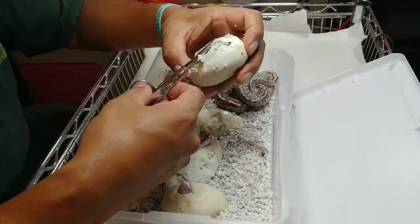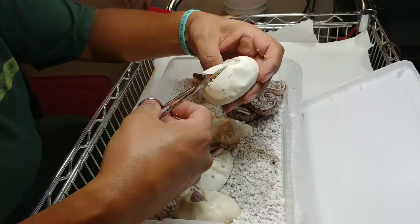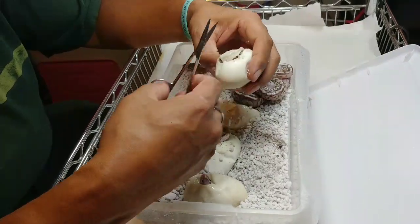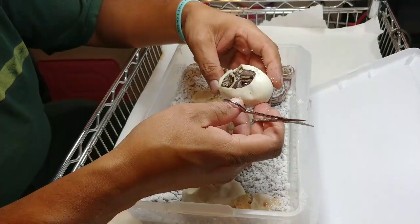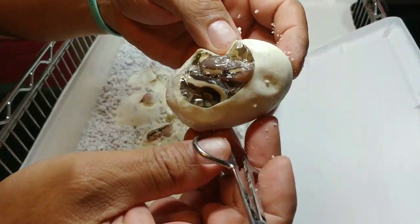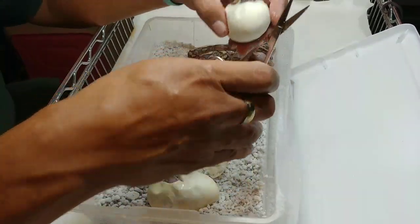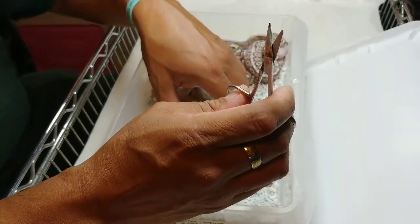Okay. So this is the third one. It's already pipped. Looking good. Looking really good. And let's see. Looks like we have another Mojave Vanilla. You can see, nice light animal, Mojave Vanilla. That's what I'm calling it. Okay, not too bad. I will do this one.